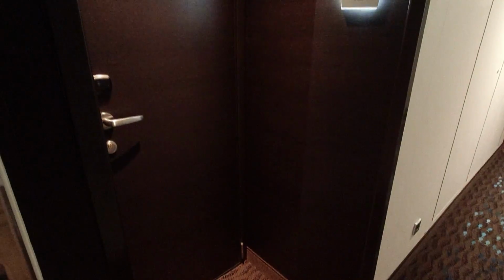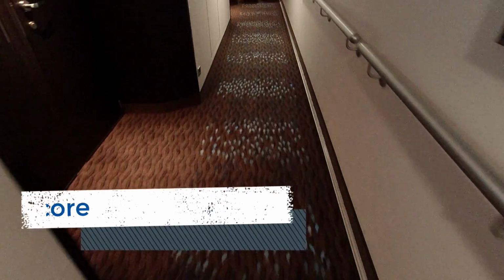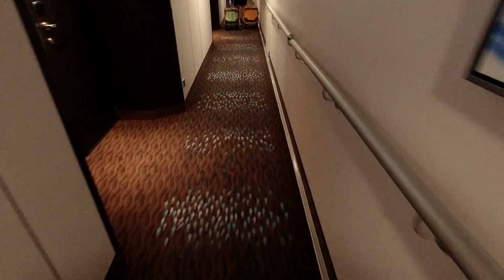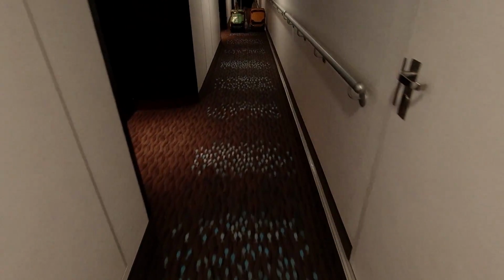You'll never get lost when walking back to your stateroom on Norwegian Encore once you know this little secret. The fish on the hallway carpets always swim forward. Of course, they won't remember your stateroom number, or if you're on either the starboard or port side of the ship, but at least it's an easy trick to figure out if you're heading forward or aft once you exit the elevators.